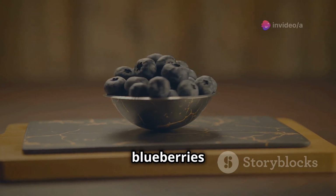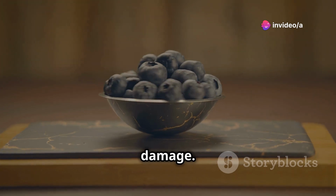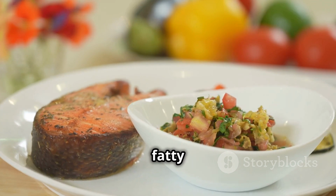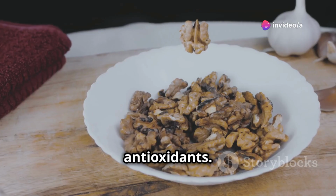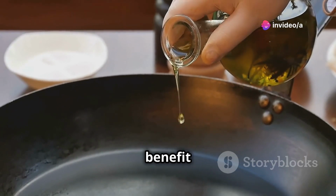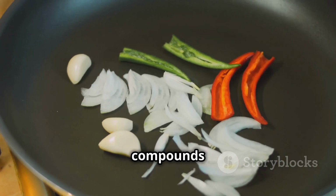Berries, especially blueberries and cranberries, are rich in antioxidants that protect the liver from damage. Fatty fish like salmon, tuna, and sardines provide omega-3 fatty acids which reduce inflammation. Nuts, particularly walnuts, are high in healthy fats and antioxidants. Olive oil is a great source of monounsaturated fats which benefit liver health. Lastly, garlic and onions contain sulfur compounds that aid in detoxification.